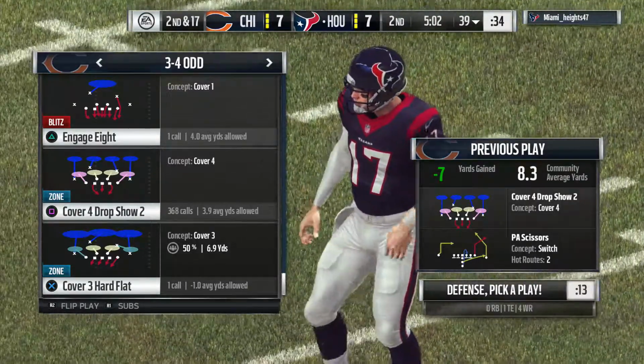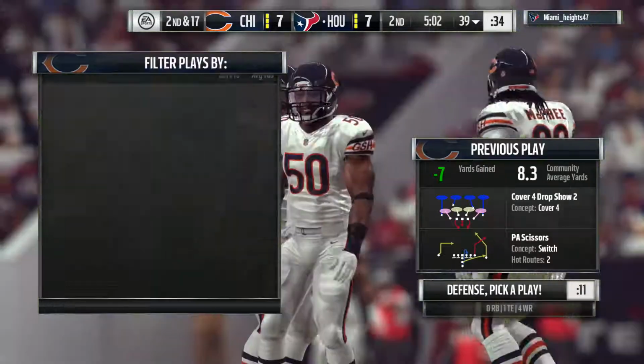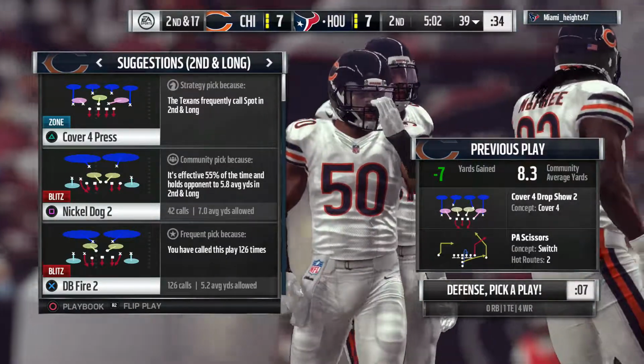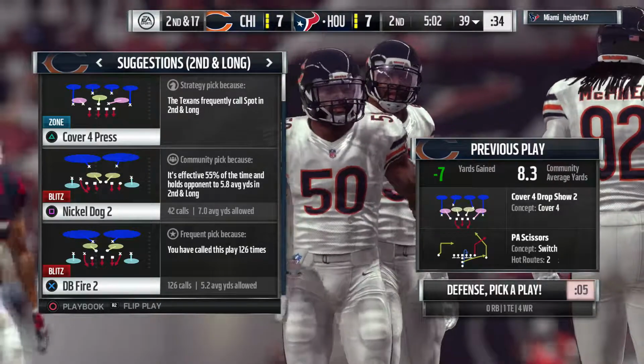Sometimes I watch games and wonder why they use play fakes on certain passing situations, because it's not going to fool anyone. I don't know if that was the case here, but the end result was the same. No one fooled. The quarterback was hit.